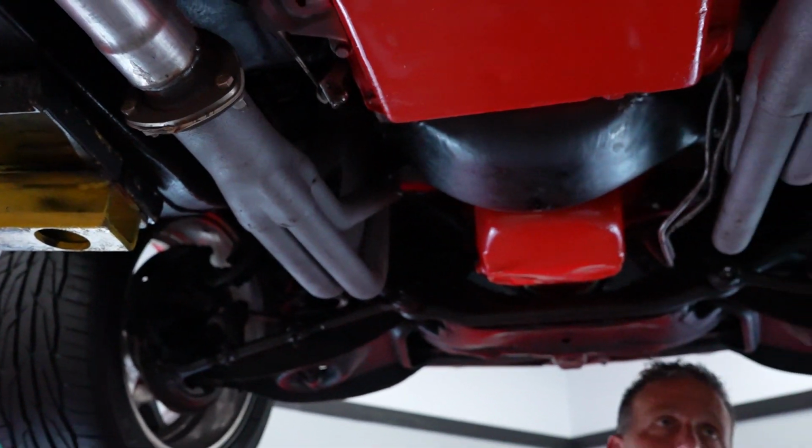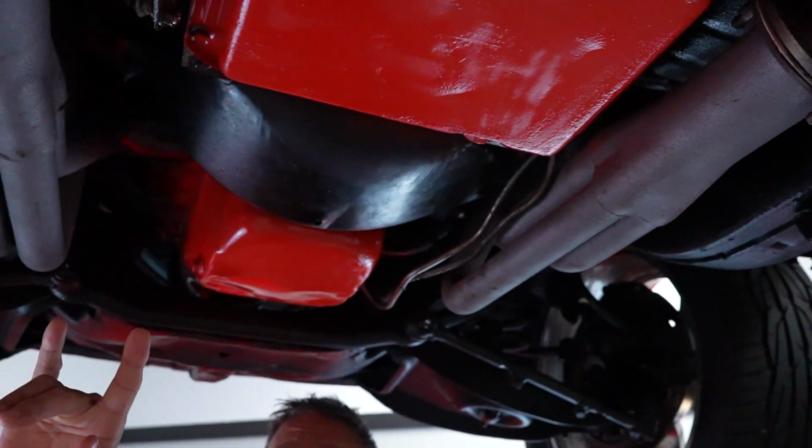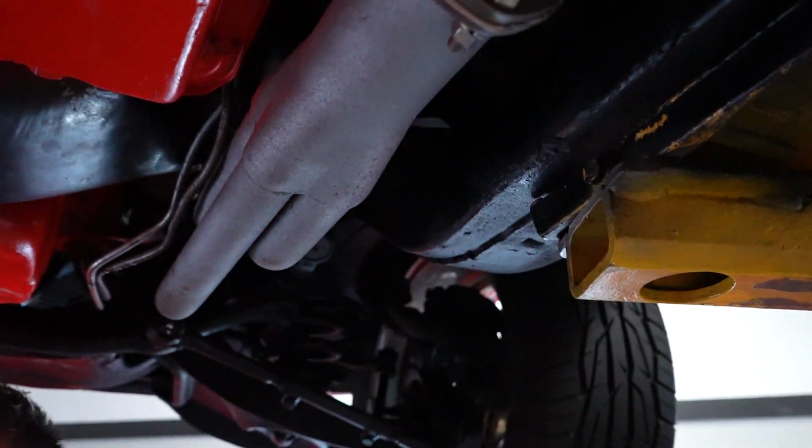So food for thought. The headers, both driver and passenger side, look to be in good shape. I don't see any rust holes, rot holes, punctures in those. Frame rails on the car are in good condition.